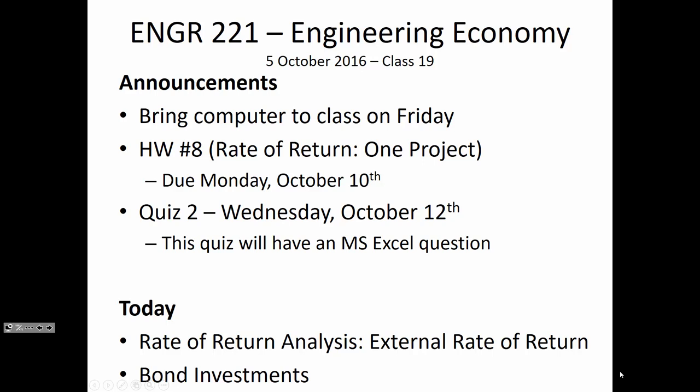We're going to be using computers quite a bit over the next couple of weeks, and so I see that most students have them today. Please also bring it to class on Friday. And then looking a little bit more into the future, on Wednesday we're scheduled to have quiz two. That quiz is going to have a question where you'll need to use Excel in order to solve it. And so please bring your laptop on that day.